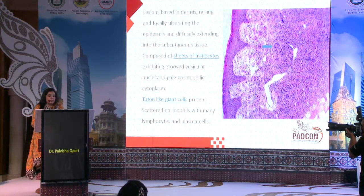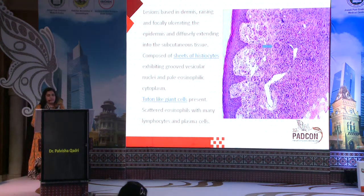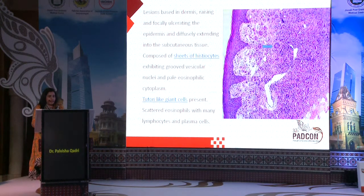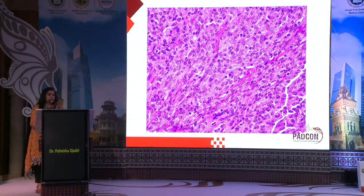Here you can see that the lesions were based in the dermis and they were going up in the epidermis, plus they were also going down in the subcutaneous tissue. And the lesions were composed of sheets of histiocytes exhibiting grooved vesicular nuclei and pale eosinophilic cytoplasm. Touton-like giant cells were also present, which is obviously the hallmark of the disease. And there were also scattered eosinophils, lymphocytes, and plasma cells. Here you can see a closer view of the histiocytes with multiple nuclei.